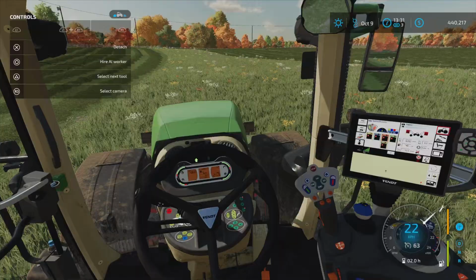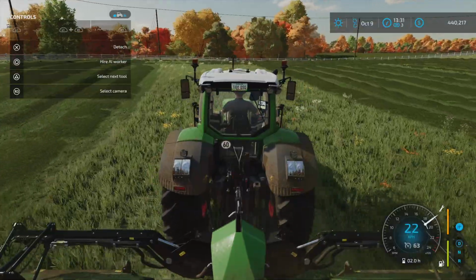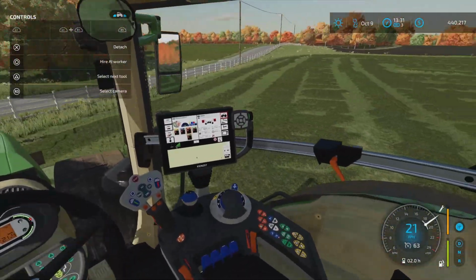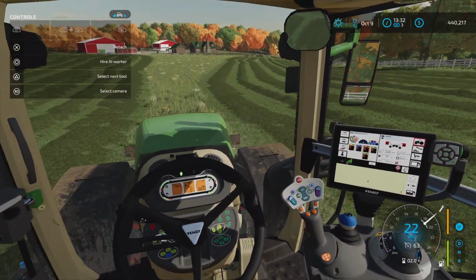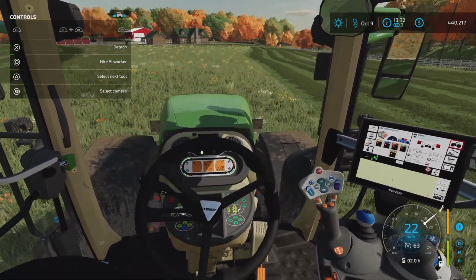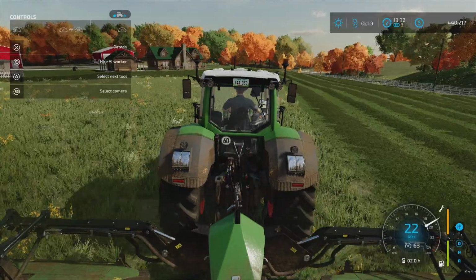So what I'd like to do once I get this done is I was gonna do silage bales with this, but it's a pain. I don't have a chopper, so I'm just gonna bale this up and break it. It's the quickest way to do it. Chopping is too, but I don't have a silo if I wanted to chop it.